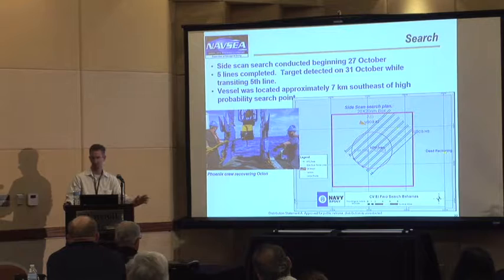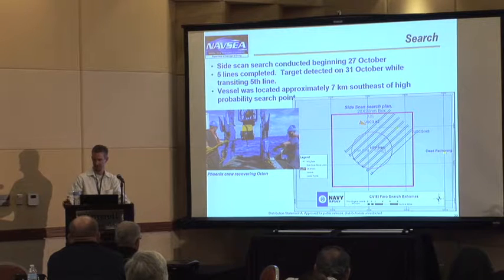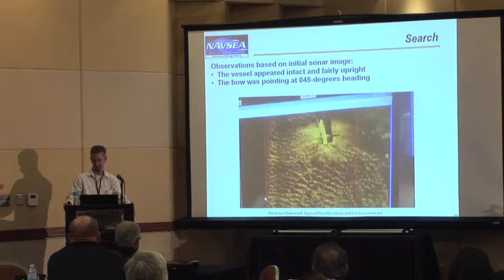A lot of times on these searches, if you're looking for smaller wreckage, it's tough to distinguish between wreckage and rocks. But an 800-foot ship was pretty obviously an 800-foot ship. So at that point, we pulled everything up, and we were able to go back down with the ROV.